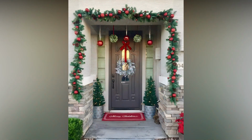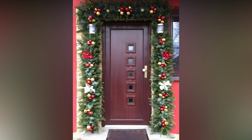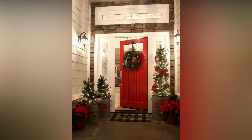Now let's talk about lighting. Lights are essential for creating a magical Christmas atmosphere. String lights come in all sorts of styles, from classic white to colorful LEDs. Wrapping them around pillars, railing, or even framing your windows can create a stunning effect. Icicle lights hanging from the roof edge mimic the look of real icicles and add a touch of winter wonderland to your home. Don't forget about lanterns.